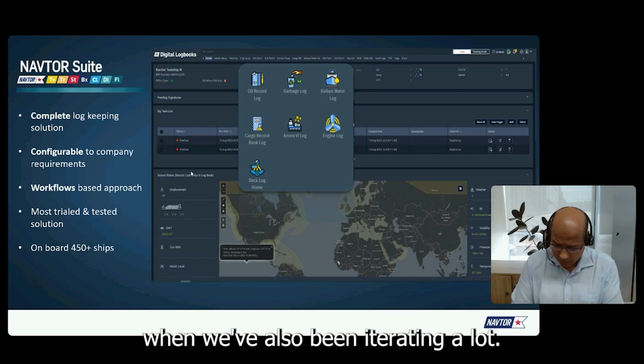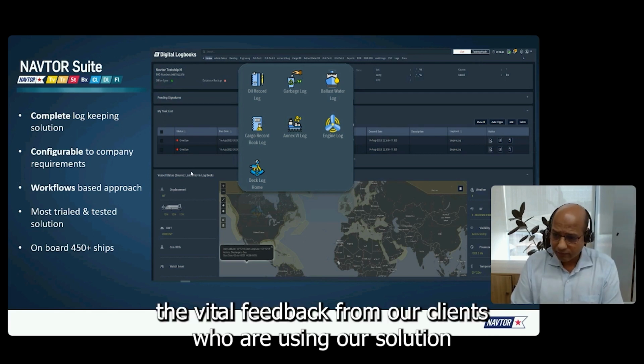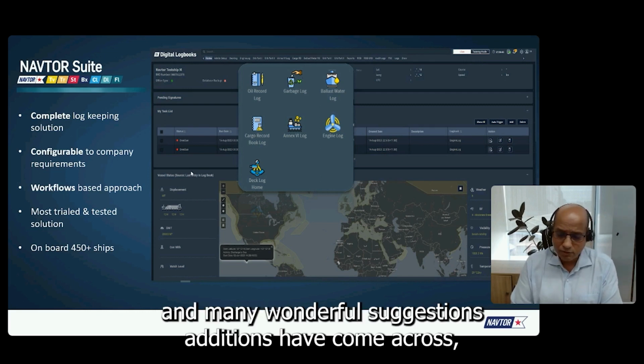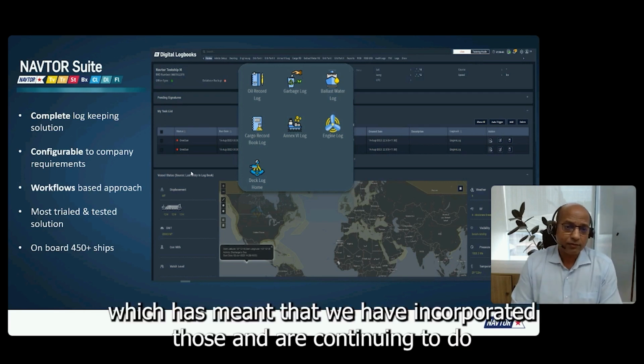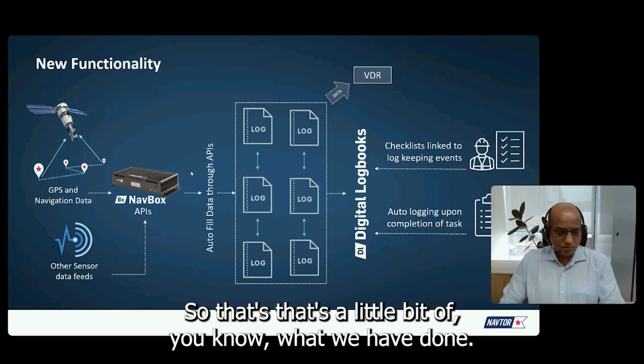So we've also been iterating a lot, and Mark II has meant that we've gathered a lot of vital feedback from our clients who are using our solution, and many wonderful suggestions have come across, which has meant that we have incorporated those and are continuing to do so to make our system better and better as it goes on. So that's a little bit of what we have done.